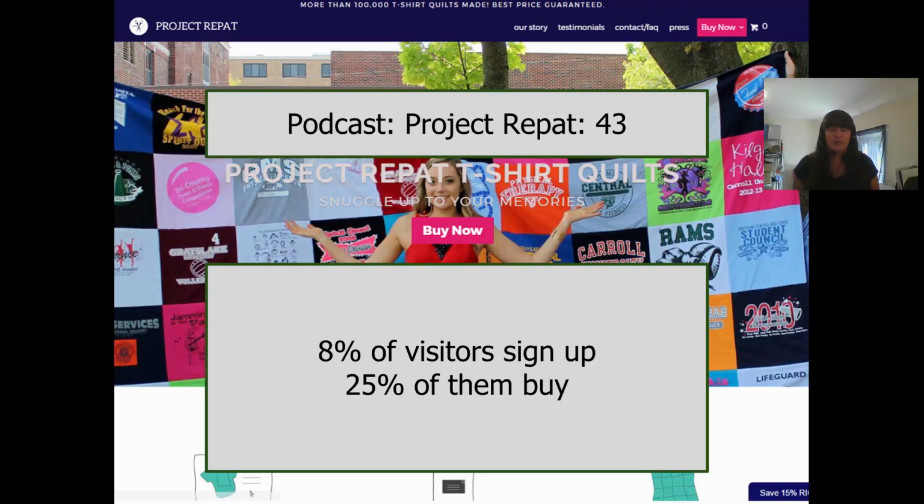Obviously, it works pretty well in the Project Repat space because they are selling a product that requires a welcome campaign to explain it. Really, there's a lot of trust building to be done, a lot of explanations to be done. So they operate in the surprisingly competitive area in America that is the t-shirt quilt. And the t-shirt quilt is a product where, as the consumer, you buy the product, then you put your prize t-shirts into a box, and you send them off to a company who's going to cut them up and sew them into a blanket for you and then send it back. Lots of risk in there, lots of trust needing to be built.